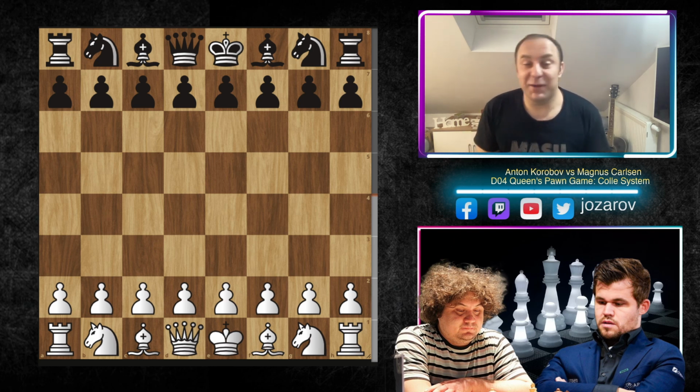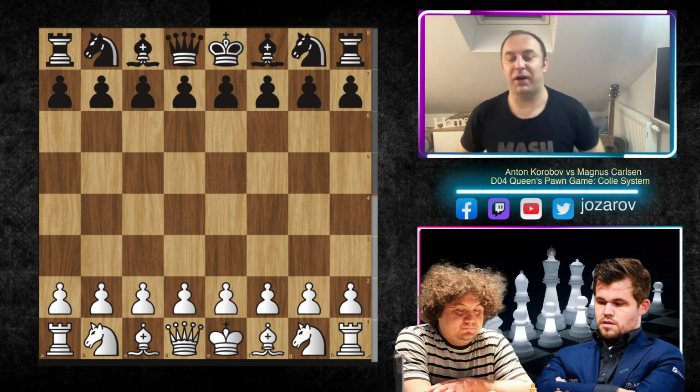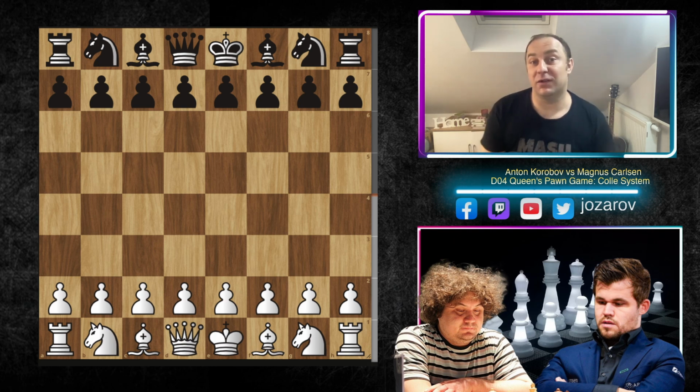So this game is really spectacular because I think Anton Korobov played an interesting line here and he challenged Magnus Carlsen in a really beautiful positional way. But of course Magnus Carlsen himself is also a strong, beautiful positional player, so that's why I was really curious how he's going to handle this positional idea by Anton Korobov. So let's see now the game. It's Korobov versus Magnus Carlsen in a beautiful Colle System game.